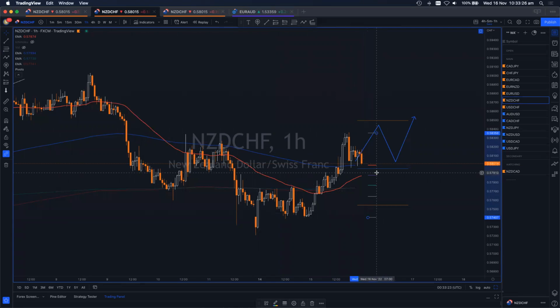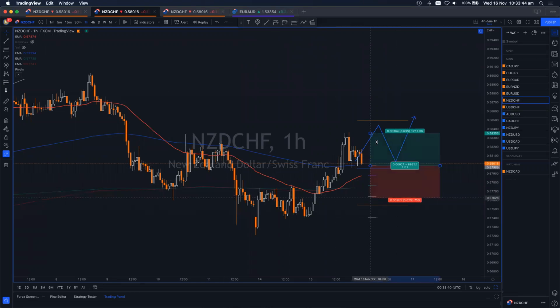But pip snatcher or an IBOC, which is when the 1 hour catches up. Maybe we'll just dip down to the 1 hour, spring load a bit, and then give you a nice IBOC, which we can take from here up to highs or whatever.